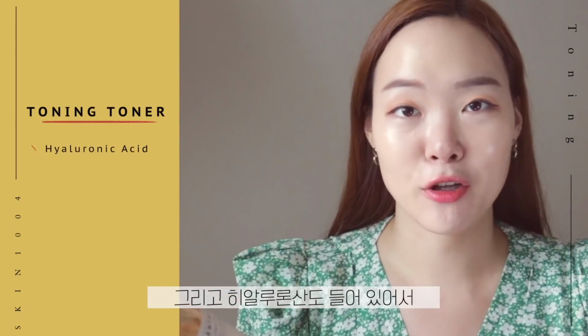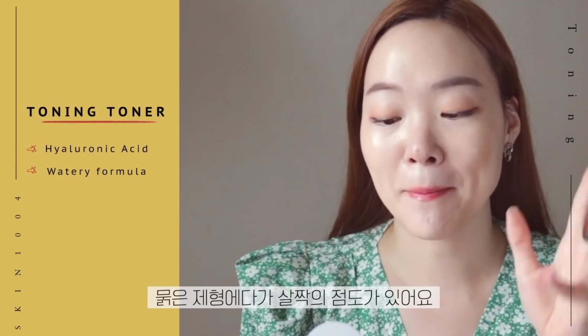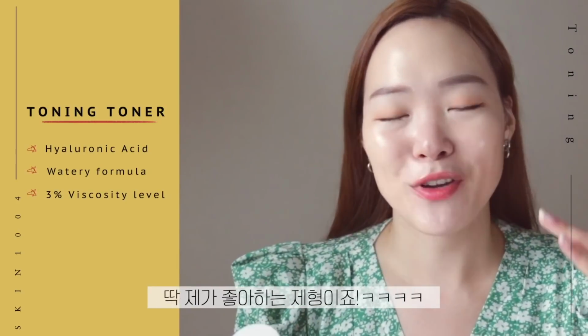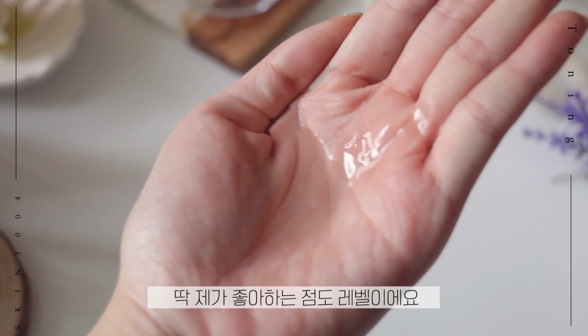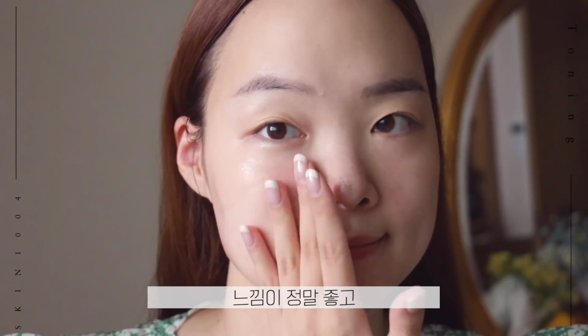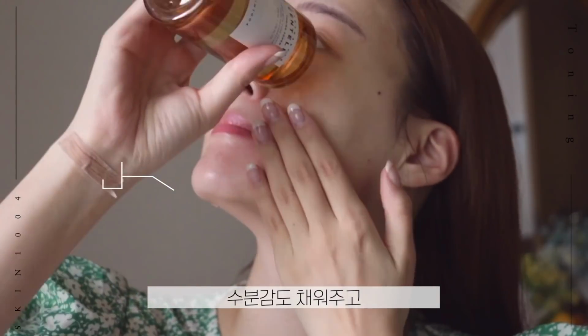It also has hyaluronic acid in it, so it's going to be very hydrating. It's a watery formula, but it has that slight bit of gloopiness, which is just the way I like it. 3% is my favorite level of viscosity to have. But yeah, this feels really nice on the skin. Just gives you that nice layer of hydration.